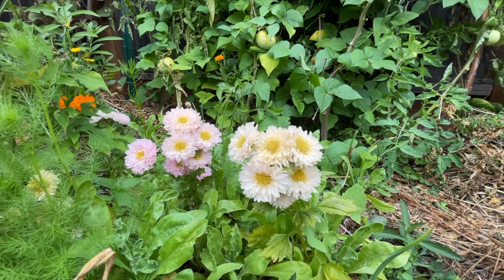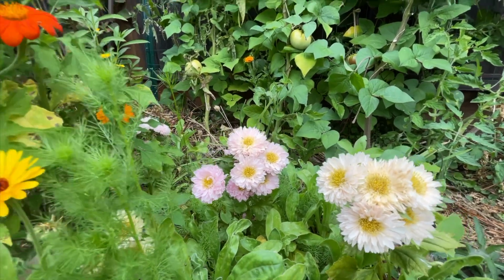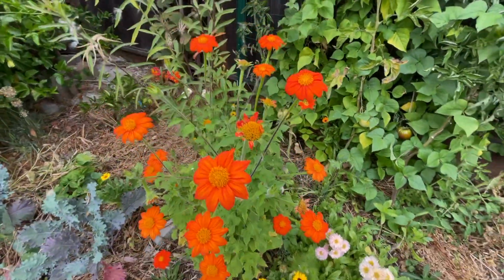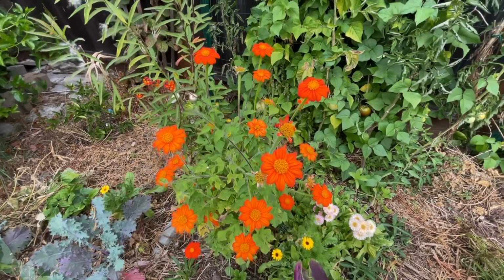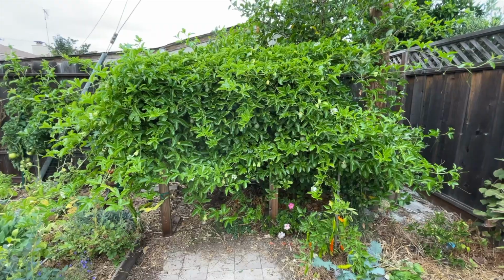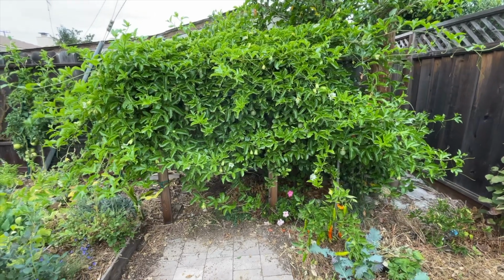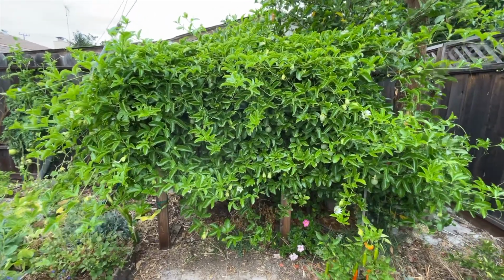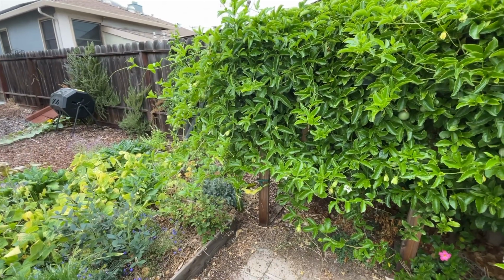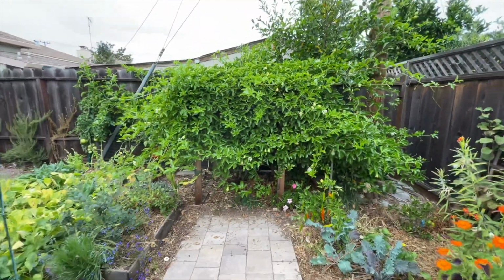These are China asters. They're so beautiful. Next to it, I have a volunteer Mexican sunflower. Look at this color. And the volunteer, what's this called? The passion fruit plant has got even bigger, and there are still a lot of green fruits on it. It's kind of spreading its hands everywhere. Look at this. And on this side, look at how big it is.